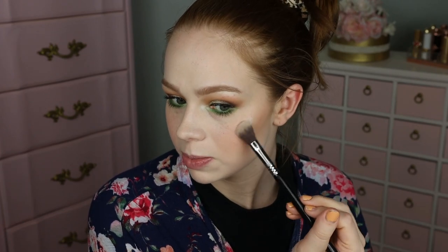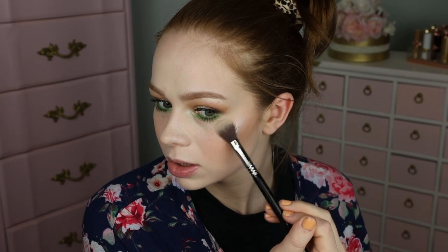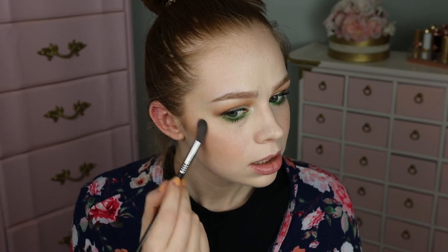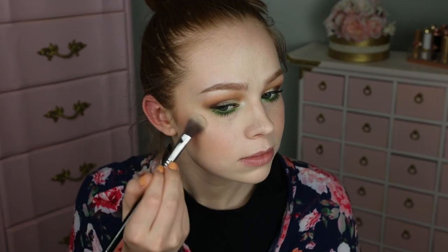Ooh, that's pretty. Okay, that is definitely a very intense highlight, so I'm just trying to blend it in a little bit, but it looks super wet and glowy on the skin. I really like it. All right, let's see with the other brush. I mean, that makes it a little bit more natural, but I think I definitely prefer the F03 for this one.